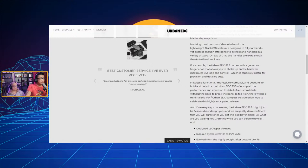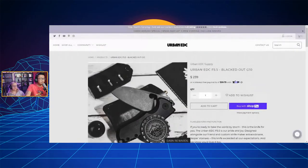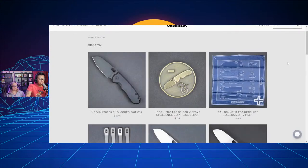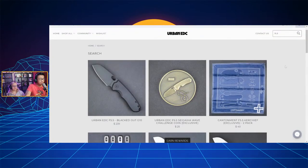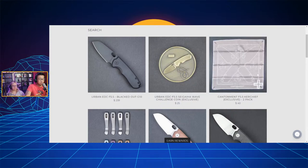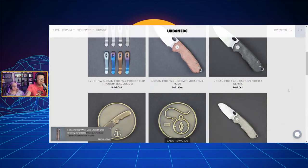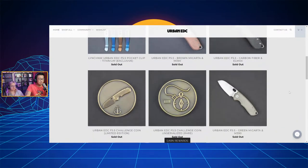Let's check out some F5.5s, I guess, is what we'll do. If you put F5.5 into Urban EDC, this is what you're going to be getting. I have this coin right now. We've gotten to look at this one. These Lynch clips are always sold out. We've got to check out the Brown Micarta one. I've never seen the carbon fiber one.